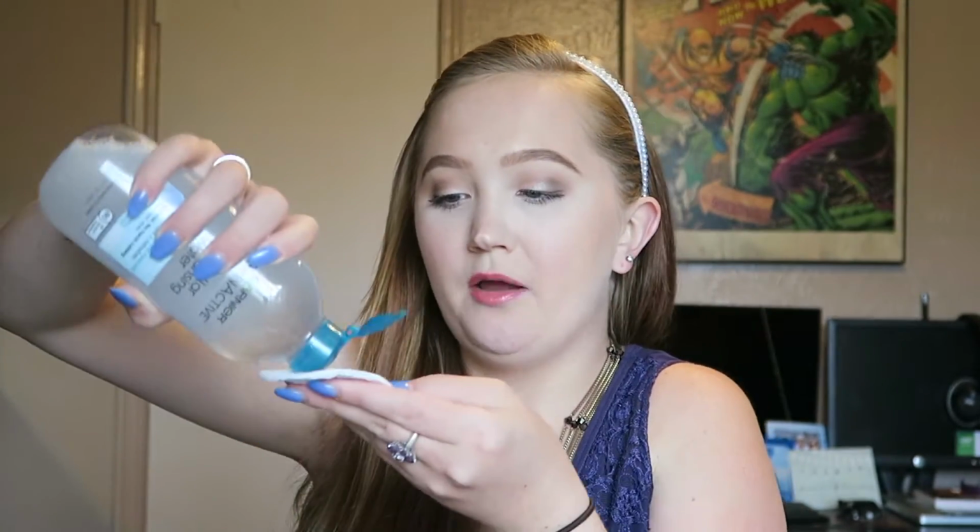There's water in it because it's a micellar water, so it's got water and then it's got all the rest of the makeup removing properties in the other solution. So it's basically separated, and you definitely want to shake it up beforehand. I'll basically just saturate my cotton pad and then just very lightly go in to remove my eye makeup. You just really want to be as gentle as possible when you're removing your eye makeup, because the more you tug, the more wrinkles you're gonna get.